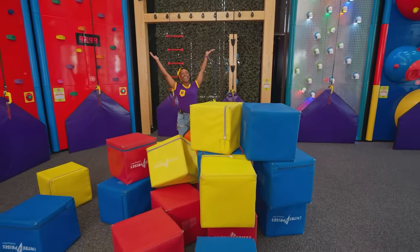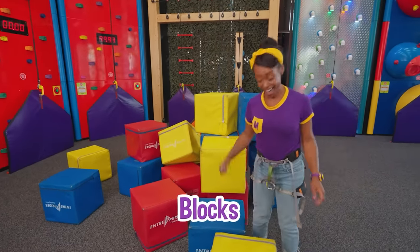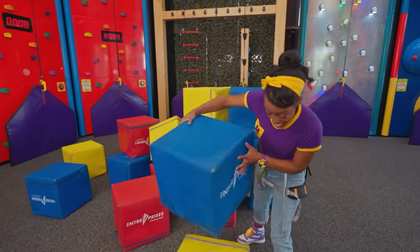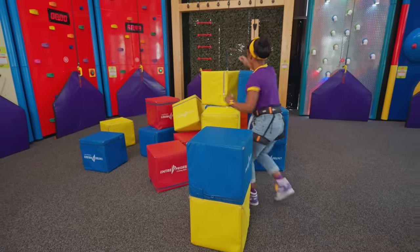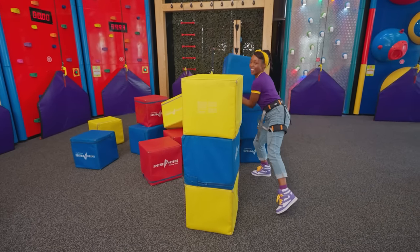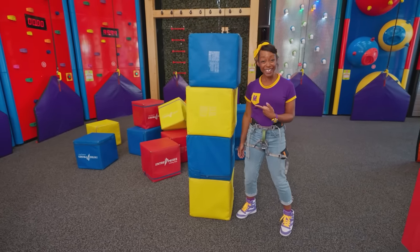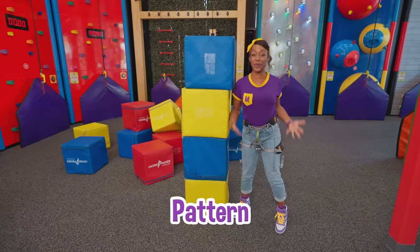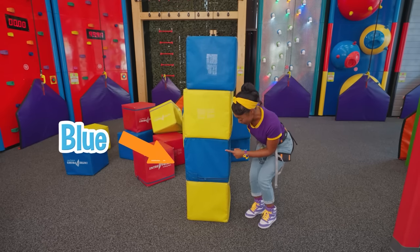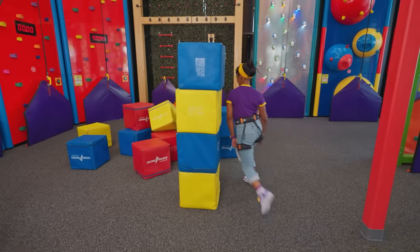Surprise! Here I am. Oh, check out these blocks. I want to stack them. Yellow, and then blue. Oh, let's do another yellow. And another blue. Whoa, cool pattern. A pattern is something that repeats itself. See, blue, yellow, blue, yellow. Let's put another yellow one on top.